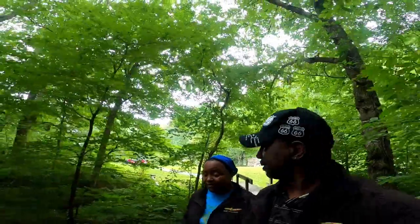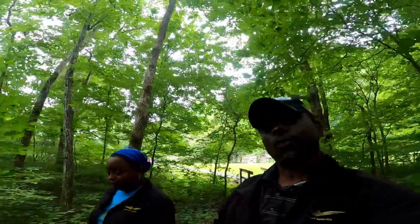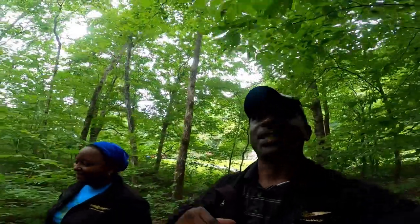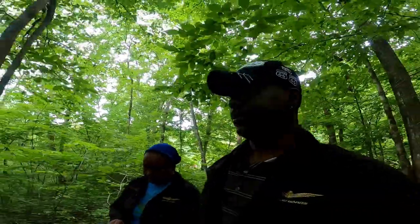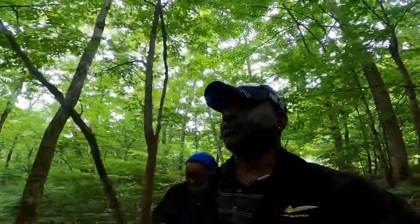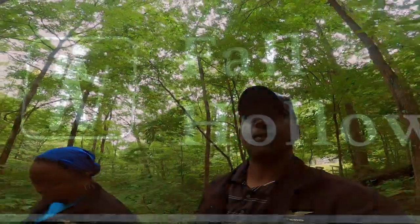We found it. What was the name of this one? Remember the fall? Nope. Oh, this one's called Waterfall. No, the plan is I'll put the name in once we find out what the name of the falls are. She's about to look it up. Very little reception on the Trace, but for some reason she's getting it. Fall Hollow Falls.